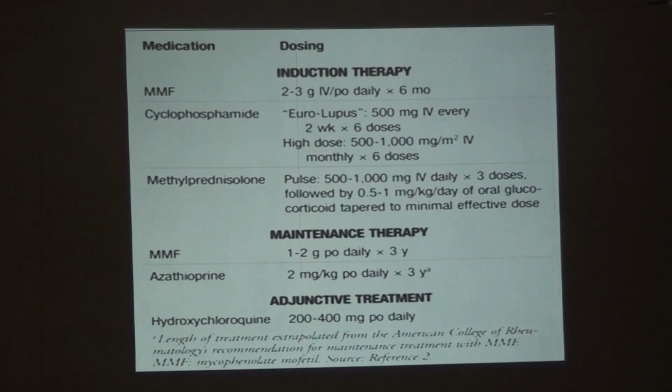Methylprednisolone is started on pulse dose, also up to 1 gram IV daily for 3 doses, followed by gradual tapering down of 1 mg per kg. Now this 1 mg per kg per day itself is a very high dose, and even that has to be tapered gradually. In the maintenance phase, we have mycophenolate of 1 to 2 grams orally daily, and the treatment is quite long, for a span of 3 years. Along with other immunosuppressants like azathioprine, the dose is 2 mg per kg per day for a span of 3 years.